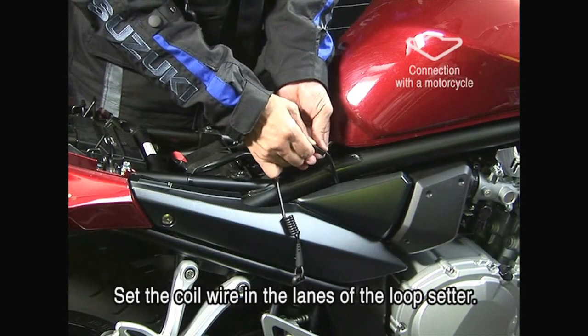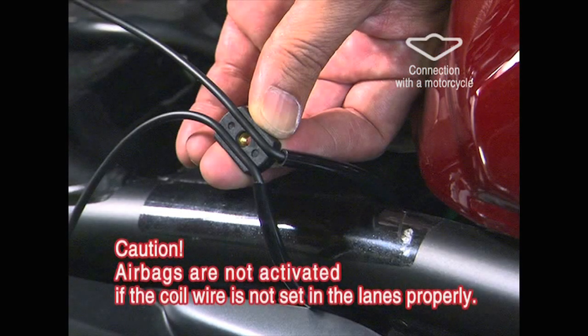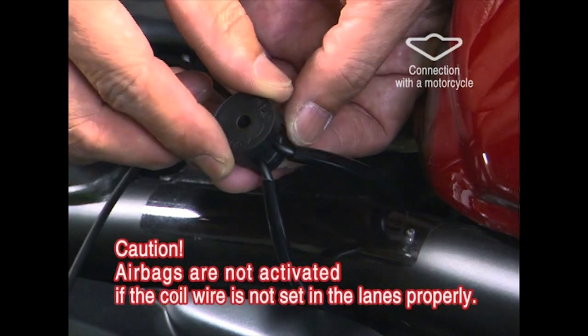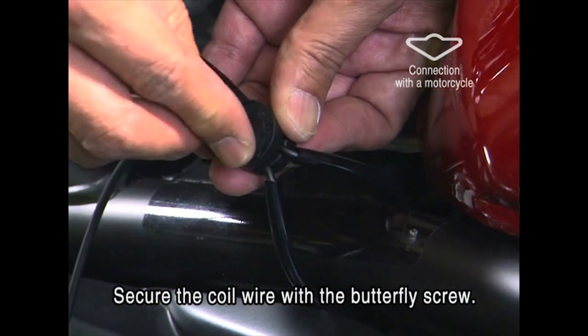Set the coil wire in the lanes of the loop setter. The coil wire can be secured if the wire is set in the lanes properly. If the setting is improper, the airbags may not be activated. Then completely secure the butterfly screw of the loop setter.